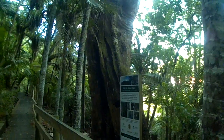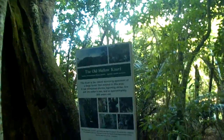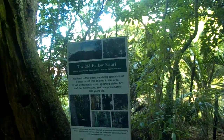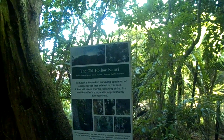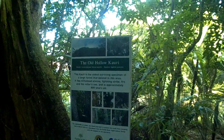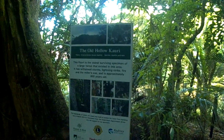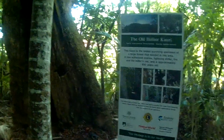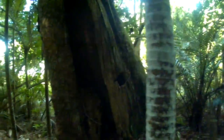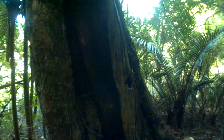Now this is the old hollow cowrie, if you can read the sign. This cowrie is the oldest surviving specimen of a large forest that existed in this area. It has withstood storms, lightning strike, fire, and the miller's axe. It's approximately 800 years old. As you can see, you could literally stand inside it. And it is quite alive.